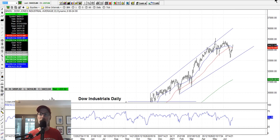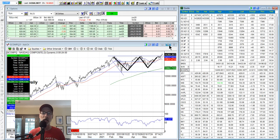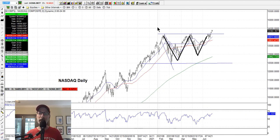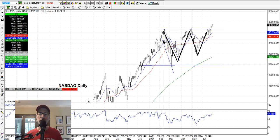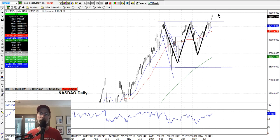So let's take a look at the NASDAQ composite and see what's happening there. The NASDAQ finally made all-time new highs after getting beat up a little bit. It had the W bullish pattern, had the resistance. Some people will call this a triple top. When it hits the same point three times, it's called a triple top, which will usually mean the stock will sell off. But we have the triangle, the W pattern, the resistance line, and here the NASDAQ made all-time new highs, blasting above it.